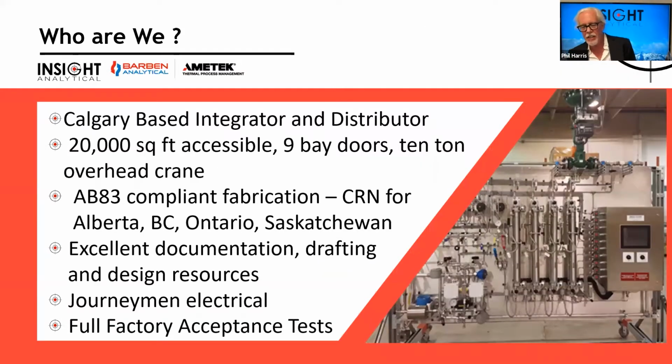In-Situ is a Calgary-based systems integrator and distributor. We operate in the northeast part of Calgary, with a 20,000 square foot accessible shop, 9 bay doors, and a 10-ton overhead crane. We can pick a full shelter up off the top of a flatbed, bring it into the building, and take it back out on the crane. So we've got great access to bring equipment in and out.